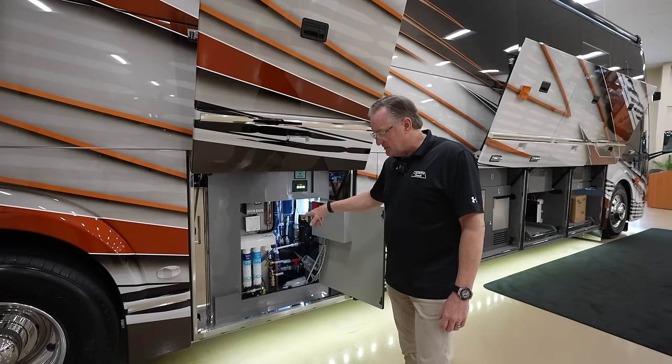So we have coaches that are available for any slide configuration that they want to do: double, triple, quad, we can do that. We also have a great used inventory, as I mentioned, that's come in the last few months also. Yeah, best pre-owned inventory we've seen in several years. A lot of opportunities right now.